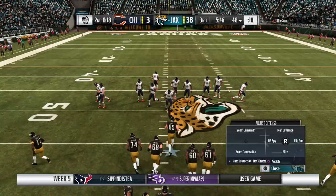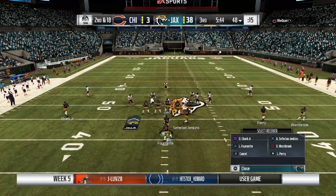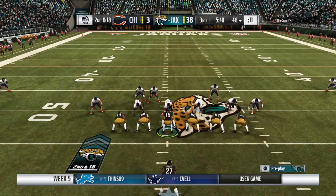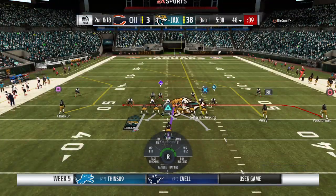So that complicates things a bit here. 18 yards to go now on second down. Gun. Here we go now. 3-19.